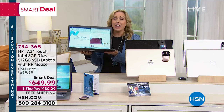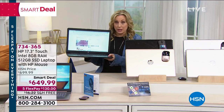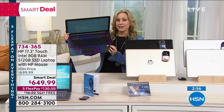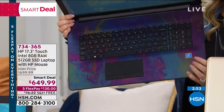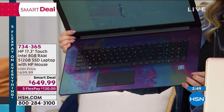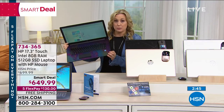This is a touchscreen, the largest screen that we have for a laptop. Intel processor, that's a really big deal. This is the black. I want to show you that iridescence. You've never seen a black computer like this before. Black is the most popular in this presentation. Then the rose gold. Those will probably sell out by the end of this presentation.